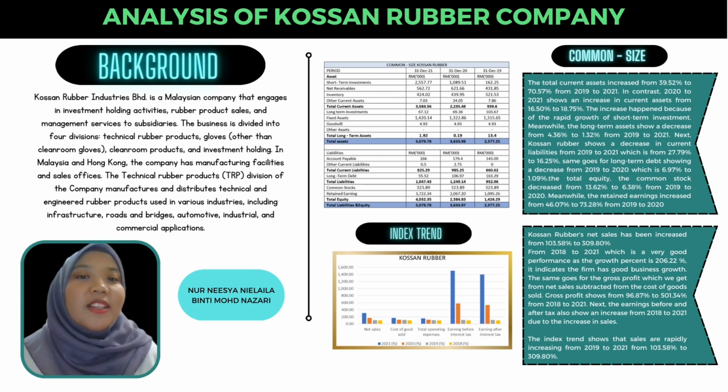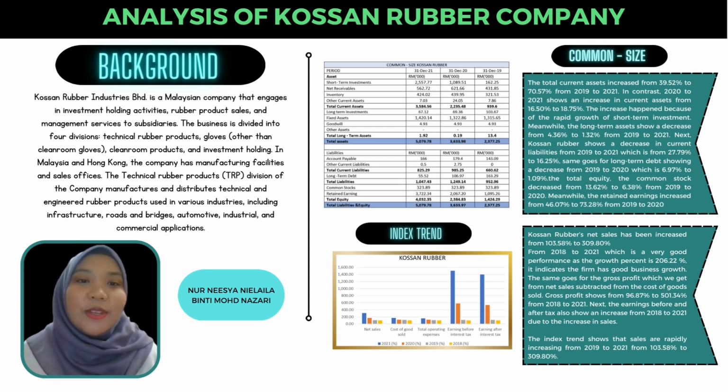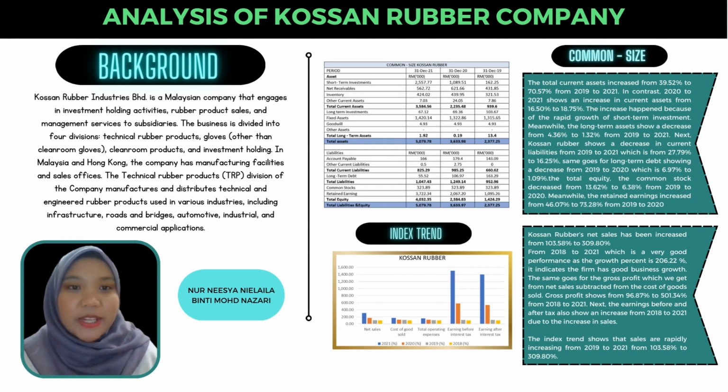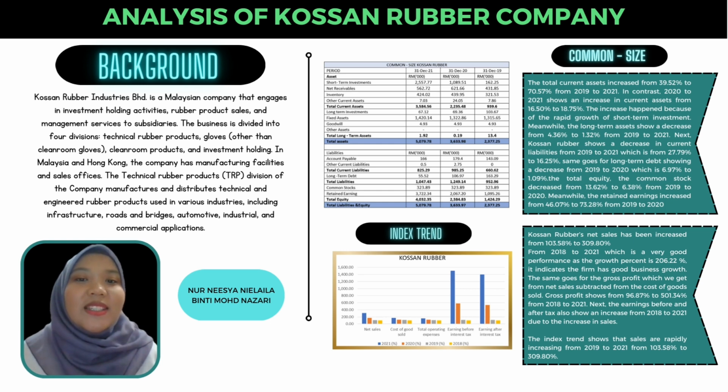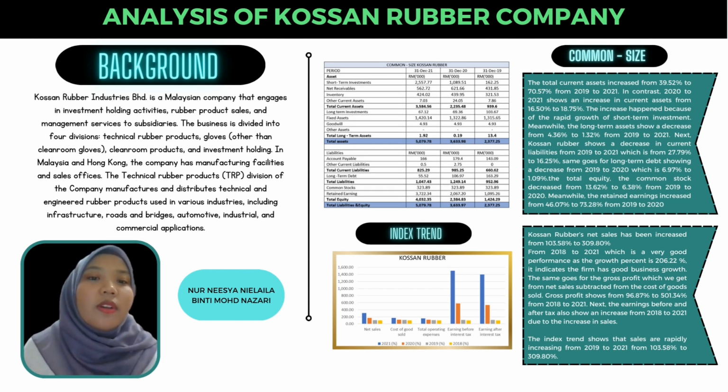Kosa Rubber Industri Berhad is a Malaysian company that engages in investment holding activities, rubber product sales and management service to subsidiaries. The business is divided into four divisions, which are technical rubber products, gloves other than clean room gloves, clean room products, and investment holding. In Malaysia and Hong Kong, the company has manufacturing facilities and sales offices. Next, we go to the common size.